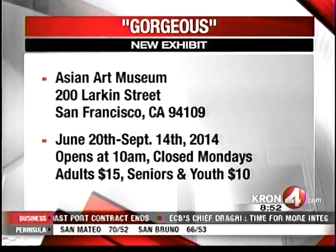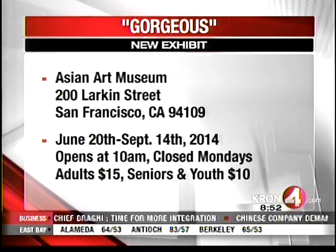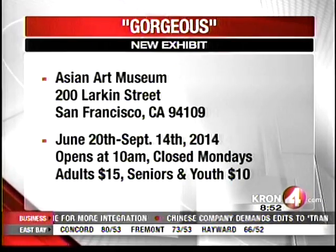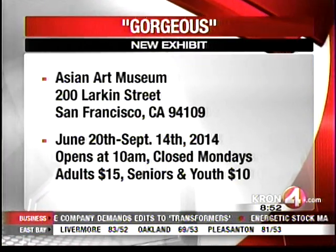Check out Gorgeous at the Asian Art Museum on Larkin Street, not far from our studios here in San Francisco. It's going through September 14th, adults $15, seniors and youth $10. Don't forget, they are closed on Mondays.